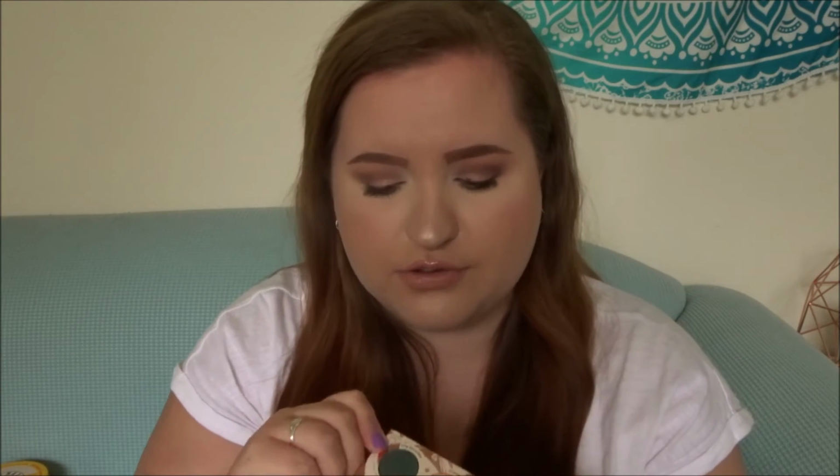I haven't really used those at the moment, but other than that, I've used all the shades in here. These are just amazing, and they really make me want to buy more Colourpop palettes.